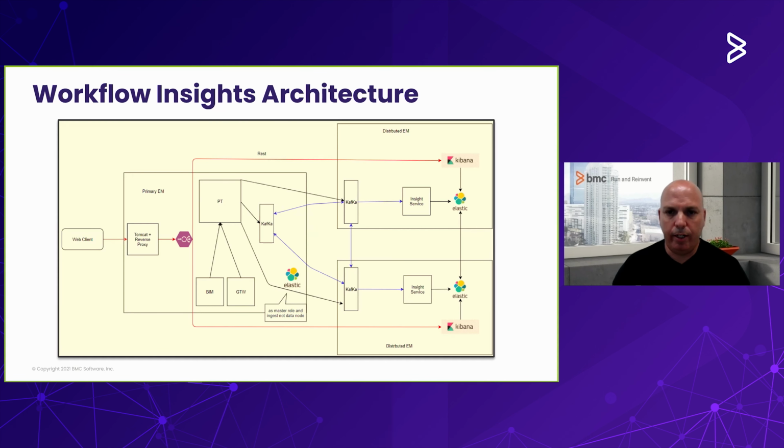So to tell you the installation story, really in 3 steps, in order to activate and work with the Workflow Insight, you will need to upgrade the primary Enterprise Manager to version 20 FixSpec 2 or above. You will need to provision 2 new dedicated machines and install on them the distributed Enterprise Manager. And then you will need to activate the Workflow Insight on each distributed Enterprise Manager.